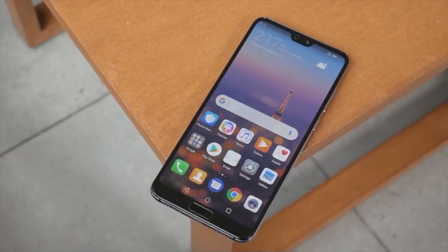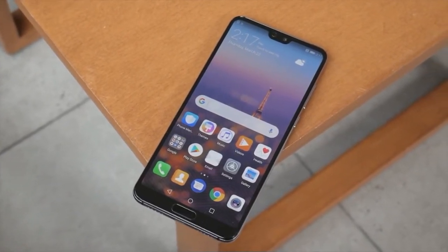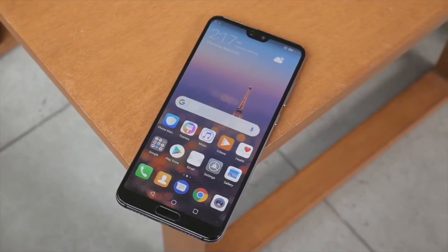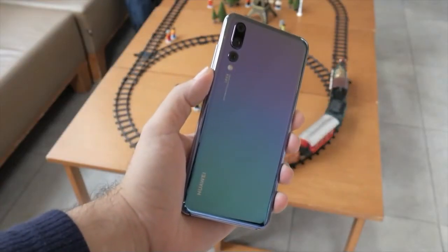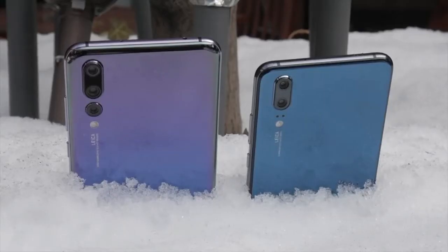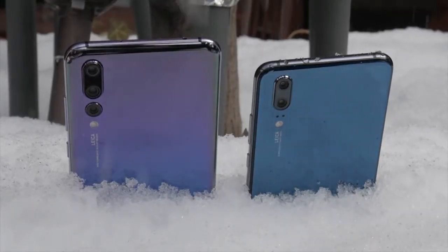The signature color of the series is Twilight, with a very catchy gradient. It will be available in all markets. Other color options are black, midnight blue, pink, gold, and champagne gold, but some of those will be region dependent.